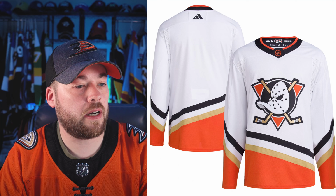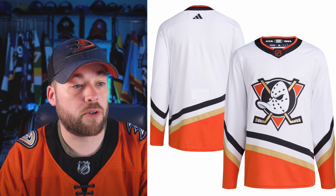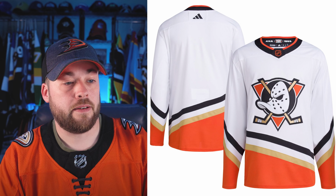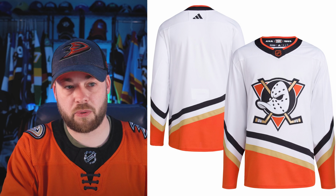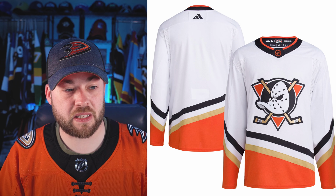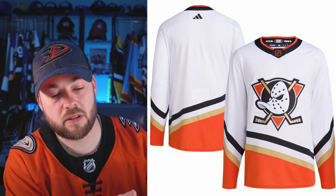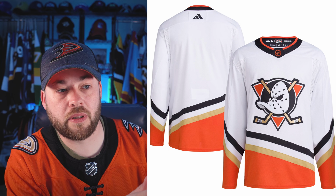Number 6, I've got the most recent reverse retro. This is the reverse retro 2.0 jersey. And it's nice. I mean, it's got the orange in there, which is great. It's got the original kind of jersey style or design, which is awesome. It's missing the eggplant or the purple color, and it's missing some green, but other than that, it's a really, really nice jersey.